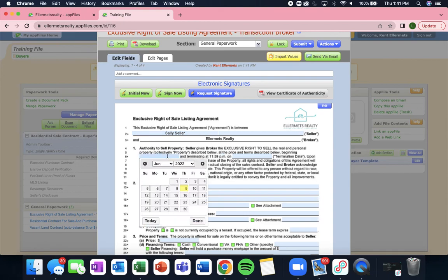So you have the authority to sell a property because you're meeting with these folks. And the fun part about that is the seller gives the broker the exclusive right to sell. That's the only thing we're looking for, and we do these as transaction brokers, not as single agents. We do not want to do single agents unless we have an extremely expensive property and somebody asks us to.